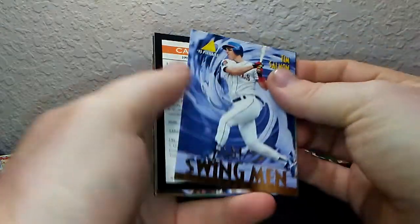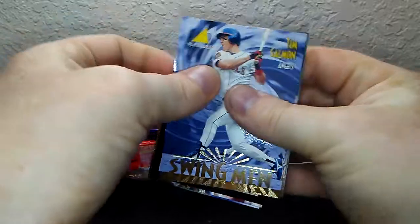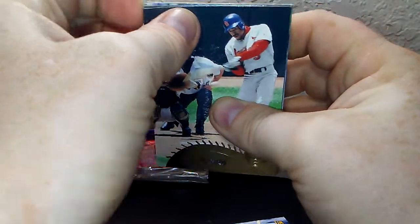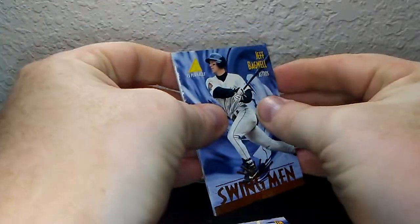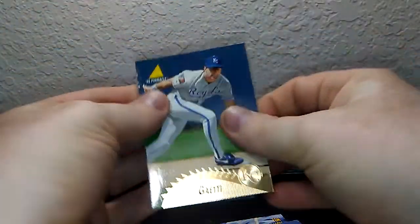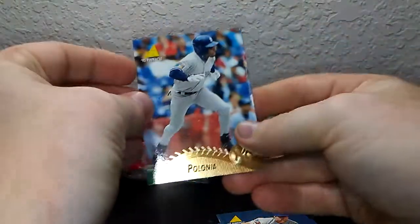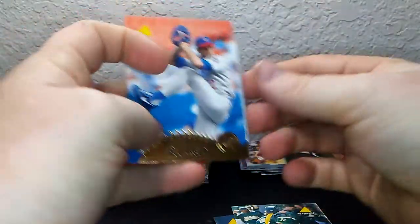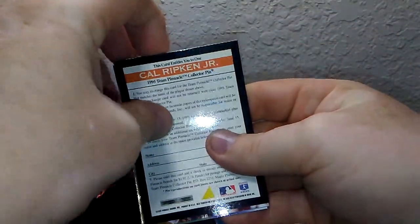Alright, Tim Salmon, Brian Jordan, Glenallen Hill, Jeff Bagwell, Gary Gaetti, Luis Polonia, Ron Darling, Jim Bullinger, Moises Alou. Oh, this is interesting. Cal Ripken Jr.